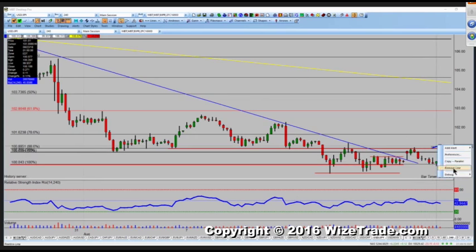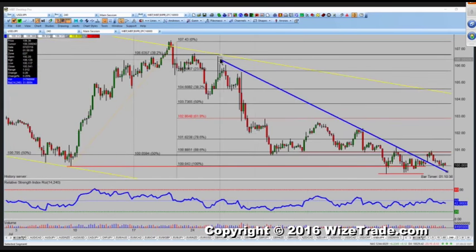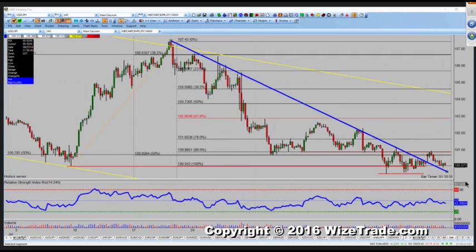Now, actually, I probably could have just bought the dollar yen and sat in it, but I'm not going to. You know how uncomfortable I am right now with the yen. I think it's safe to say that I am not comfortable with the yen at all at the moment.